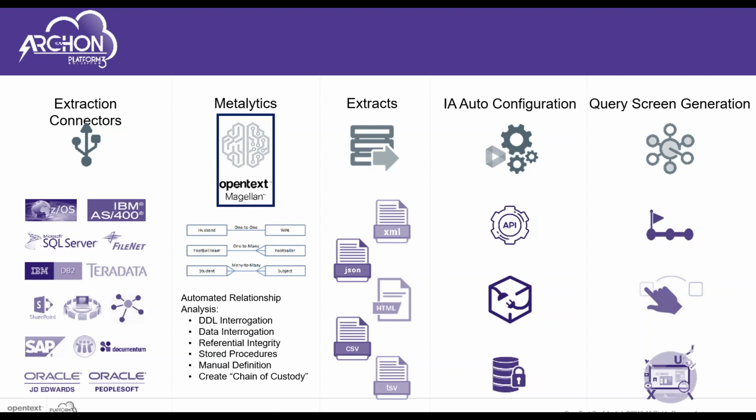I'd like to hand things back over to Tom here so we can talk about how Magellan, with its AI capabilities, are now adding functionality into our Archon offering. I appreciate that, Tracy. Thank you very much. Again, this is Tom Rieger on the AI and Magellan side of this conversation.